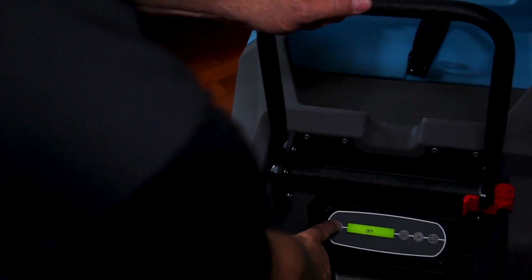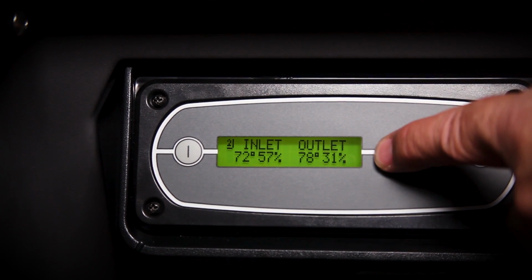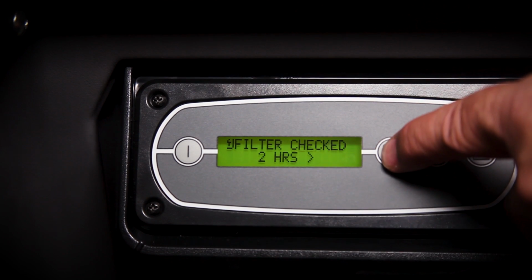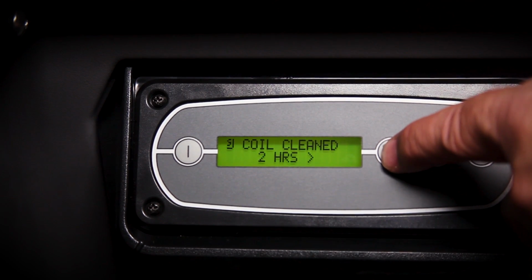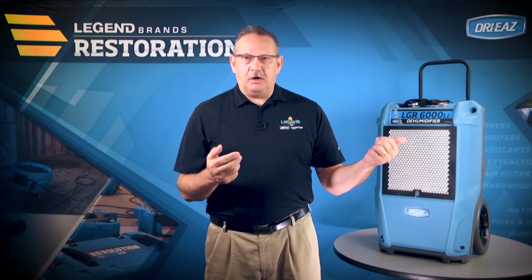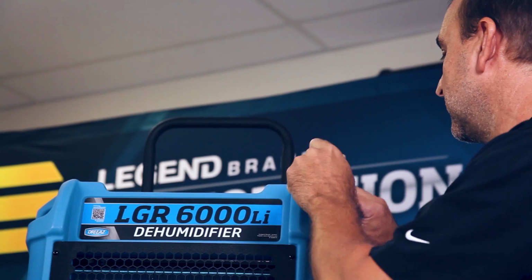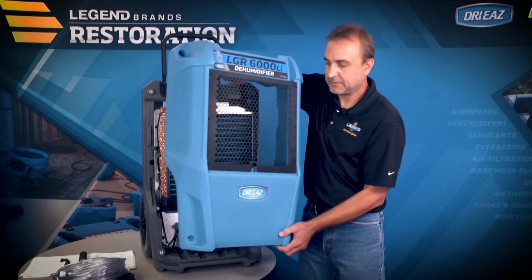The control panel displays inlet and outlet conditions, grain depression, plus maintenance prompts like when to change the filter and clean coils. It's extra fast to get at the pump and coils for maintenance. You just take off 4 easy to access bolts. Watch our maintenance tips video for that information.